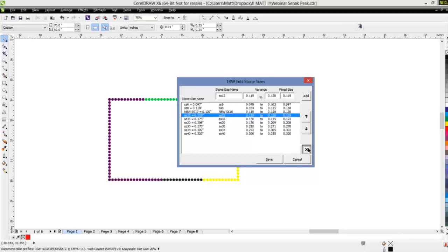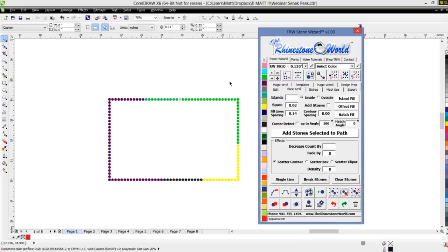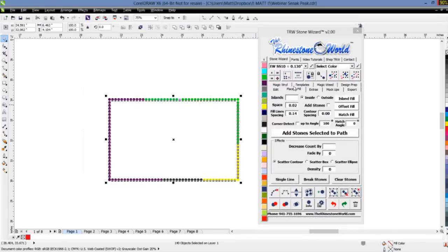This SS12, we can go ahead and delete if we want. Now I'm going to hit save, and look what's there, new SS10. You'll see it right there. It's going to automatically put it there for you. So very, very cool. Well, now I want this to be new SS10s. Here we go, new SS10s.